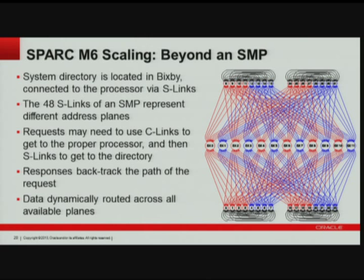The links are colored in two different colors, red and blue. Sorry for the print not showing the colors. So if you happen to be, let's say, in a red region and the address that you have needs to be serviced by a directory in the blue region, you have to change political persuasion, jump across another processor through a C-link, and that other processor routes your request to the directory. The responses and acknowledges backtrack the path of the request. Data is more flexible and can be spread across any link, and it self-routes back to the requesting node.